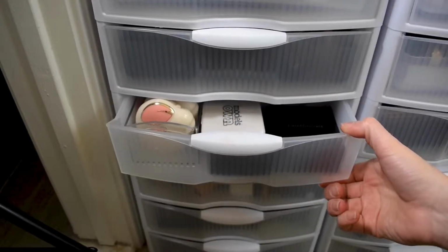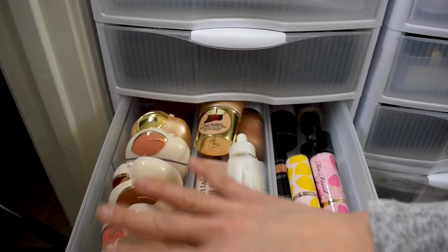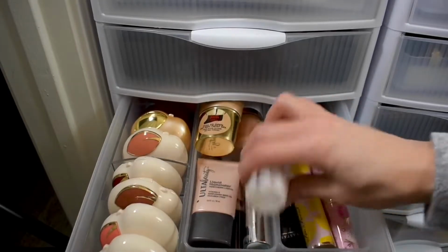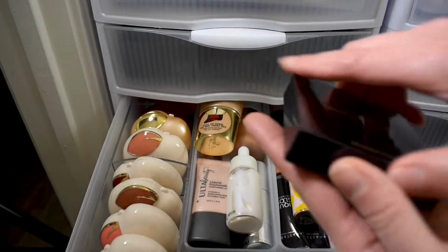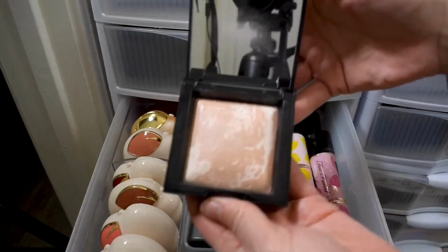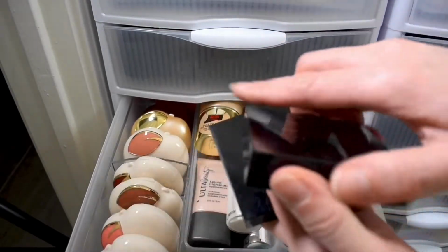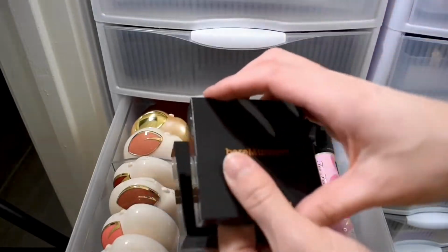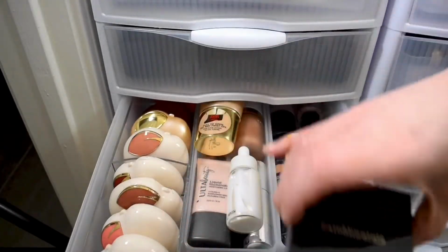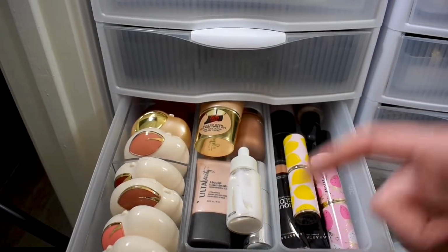The third drawer, I have all of my peachy cream blushes and bronzers. I have some liquid highlighters here, and then I have these two Bare Minerals. Is it just me, but how did I not realize how much this looks like Hourglass? That's the glow, and this is the bronzer. These have been sitting in my collection forever, and they so much remind me of Hourglass, and I've heard so many good things about them. I think these are discontinued now, but people love these, and I rarely ever reach for them.